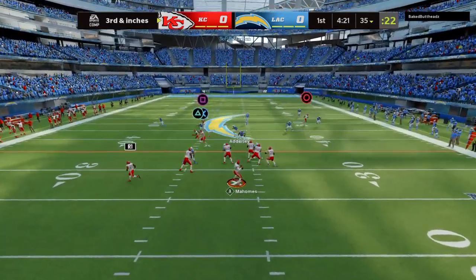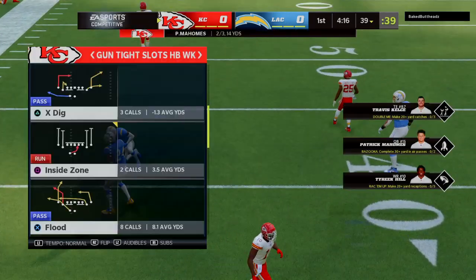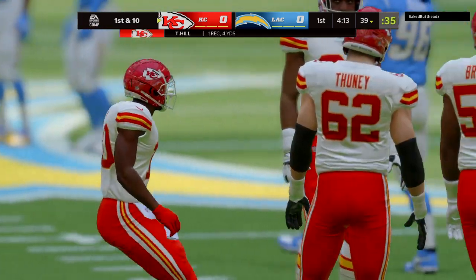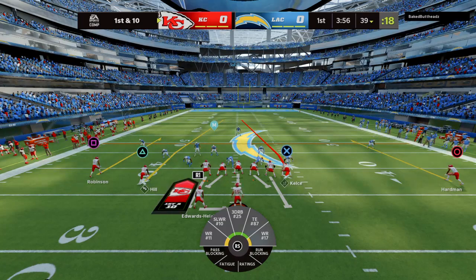Looking to throw is Mahomes. He is going to find Hill here. And he will have a Chiefs first down as they're able to move the sticks with a gain of 4 on 3rd and inches. So from the 39 now, they'll come up on a 1st and 10.